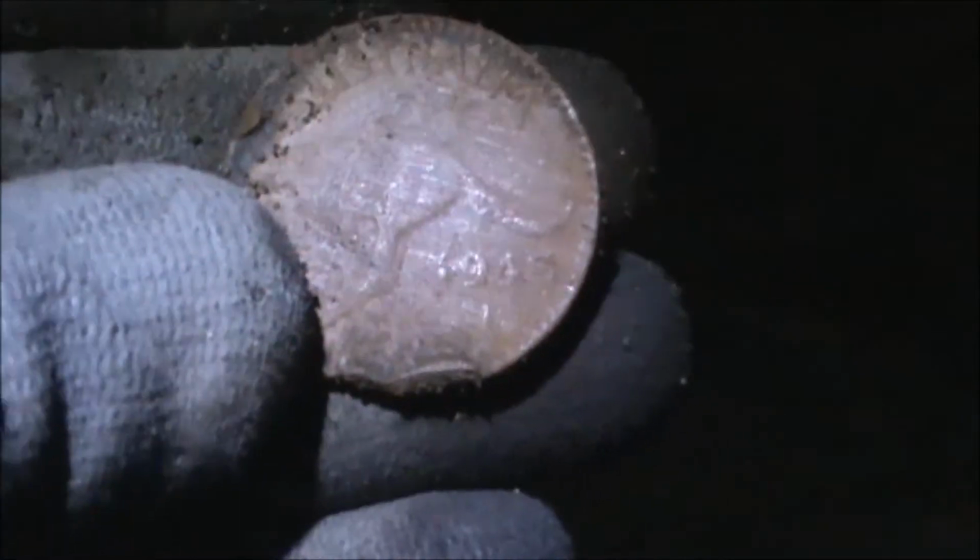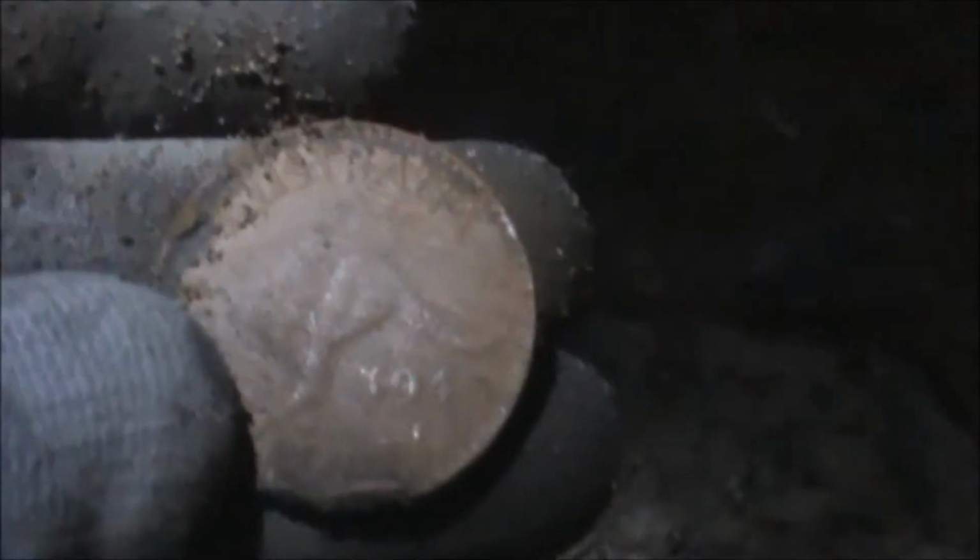Okay, so we've got a penny, looks like a skippy. I can't really tell you guys. Give me 1 second. Yeah, 1943 I want to say, a 1943 skippy penny. Just in this soil, it's been moved from elsewhere in the park. Excellent. Okay folks, nice 35.